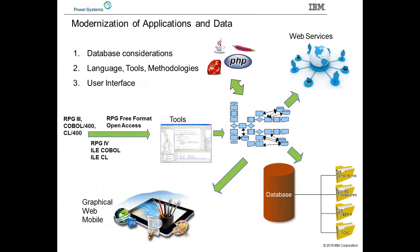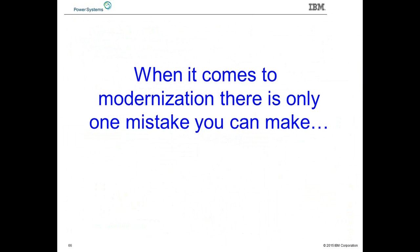So when it comes to modernization, in my opinion, there's really only one mistake you can make, and that's not to do anything at all. So my time is certainly up.